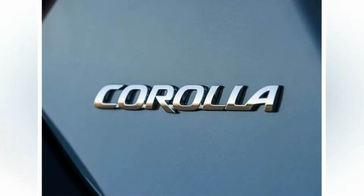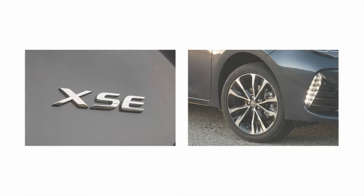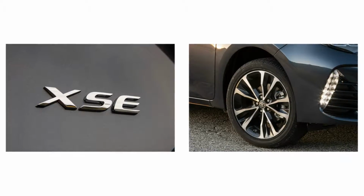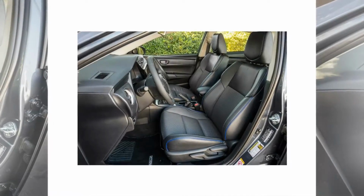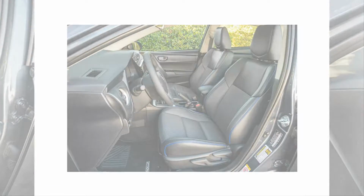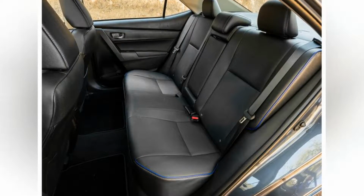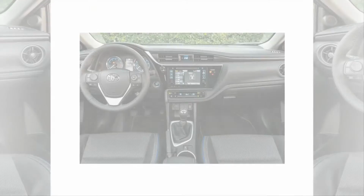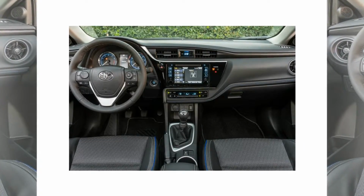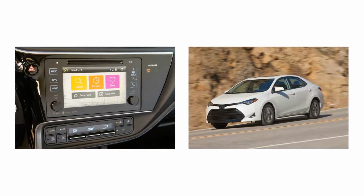The two new sport-flavored trim levels, SE and XSE, pick up where the Corolla S left off, with sporty-ish looks inside and out, more aggressively bolstered sport seats, revised suspensions, and, on the new XSE, fancy leather upholstery. Perhaps most significant, all Corollas come standard with the Toyota Safety Sense P driver assistance package, which includes automated emergency braking with pedestrian detection, lane departure alert with steering assist, automatic high beams, and radar cruise control. Toyota even tosses in a backup camera with projected path lines on all models.